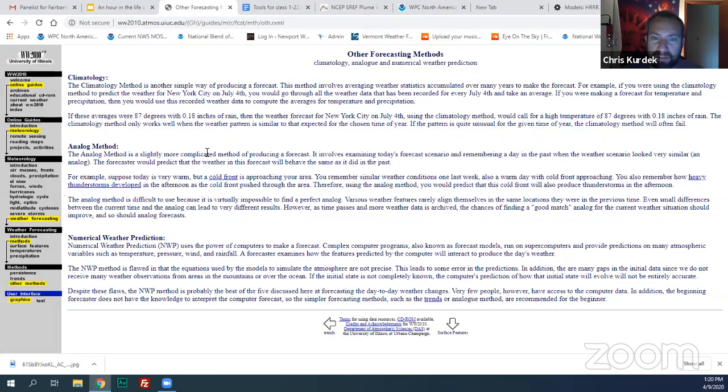And this is a little bit more complicated, but the analog method. For example, suppose today is very warm, but a cold front approaches your area. You remember similar weather conditions about a week ago, and if the cold front came through, you're going to assume it's colder. This is kind of hard. It's almost like throwing a dart at a dartboard. So I wouldn't suggest using this analog method to make a forecast, unless it was about 40 years ago, because that's kind of all we had to work with.